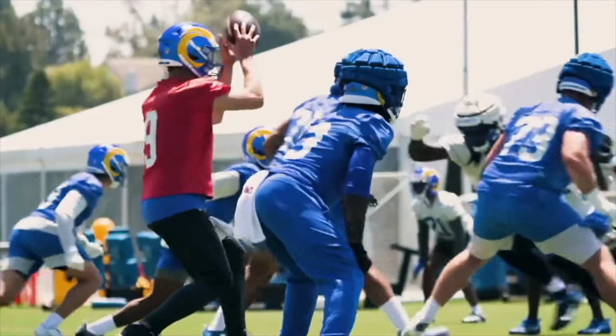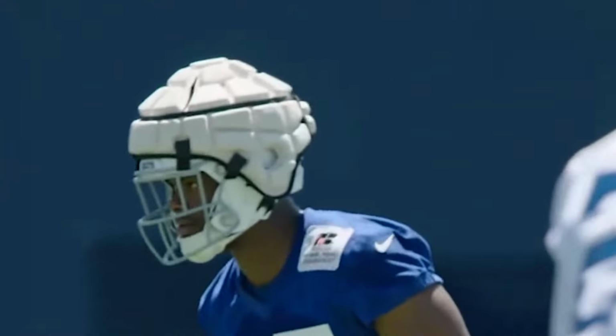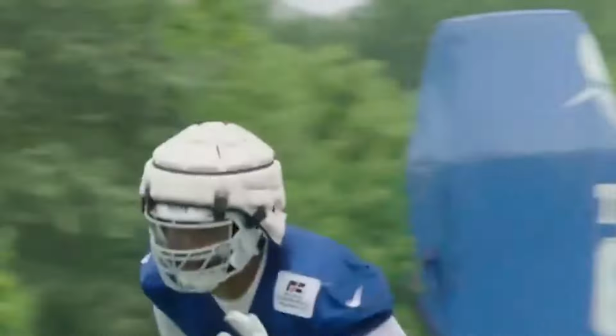So now that we all know what a guardian cap actually is, let's dive a little bit deeper and get a few more expert opinions, including one from a future Hall of Famer.